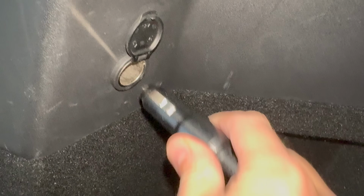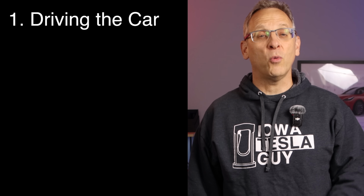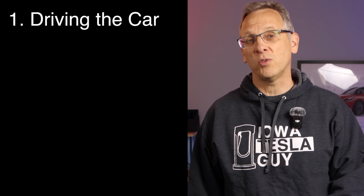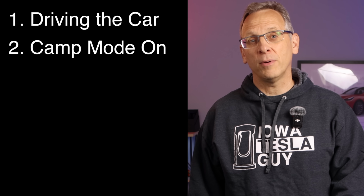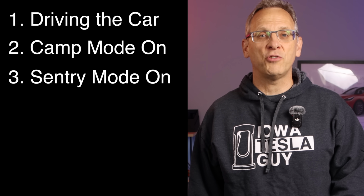So what did they do? Let me tell you. Prior to this version, the ports stayed on in your car under 3 conditions. First, when you were in the car. When you're in the car, your 12-volt ports work and your USB obviously works as well. Also, number 2 is when you're using camp mode. That's when everything would stay powered up. The third one was when you walked away from your car and left Sentry Mode enabled.